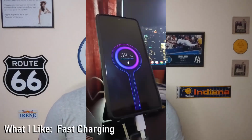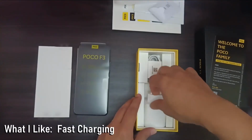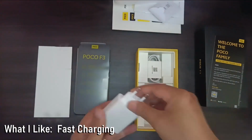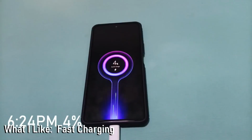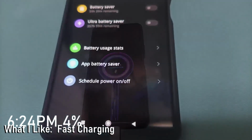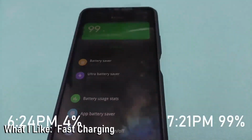Another thing I like with the POCO F3 is the fast charging. The battery on the POCO F3 is 4520 mAh, which can last you the whole day, if not more, for casual use. For heavy users, however, the 33-watt charger included in the box can charge the phone from 0 to 100% in less than an hour.